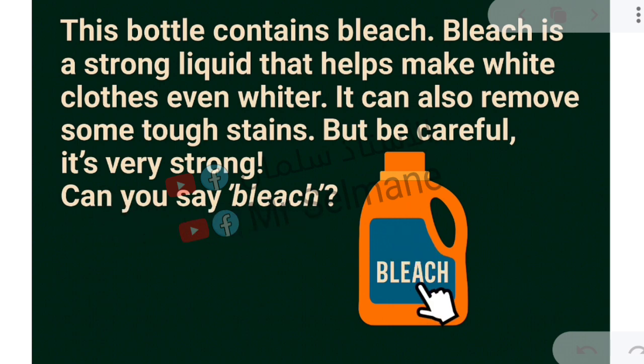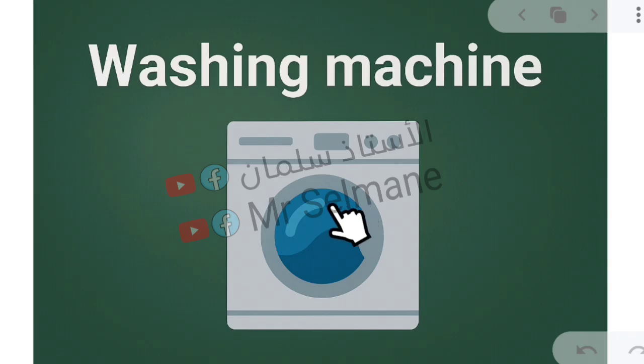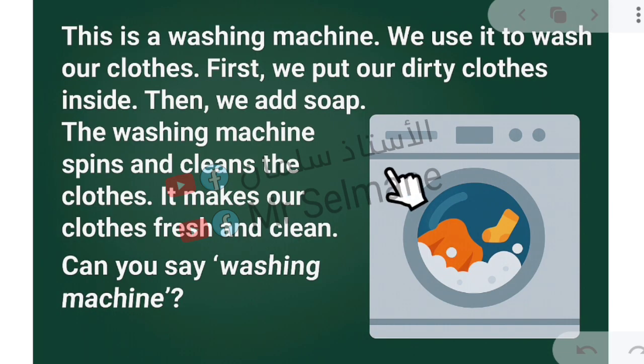Washing machine. This is a washing machine. We use it to wash our clothes. First, we put our dirty clothes inside. Then, we add soap. The washing machine spins and cleans the clothes. It makes our clothes fresh and clean. Can you say, washing machine?